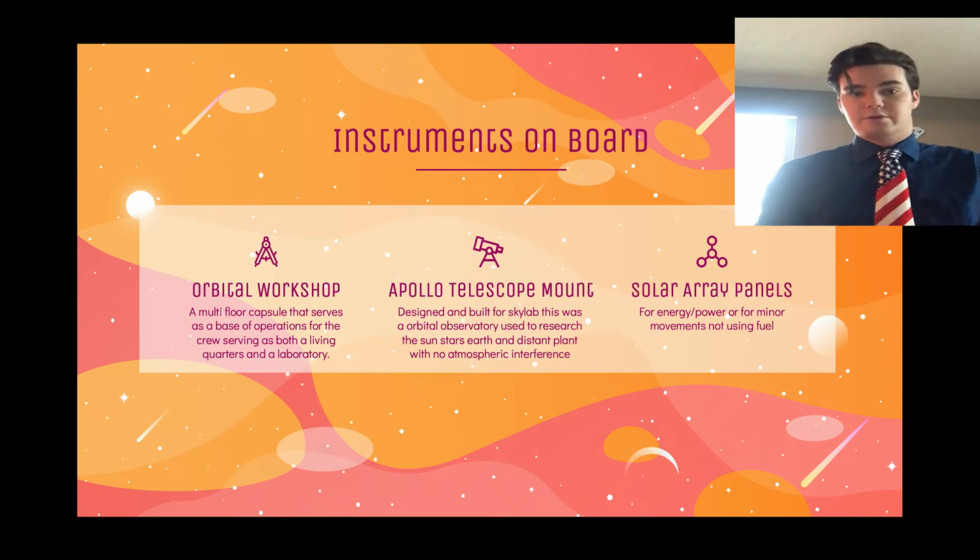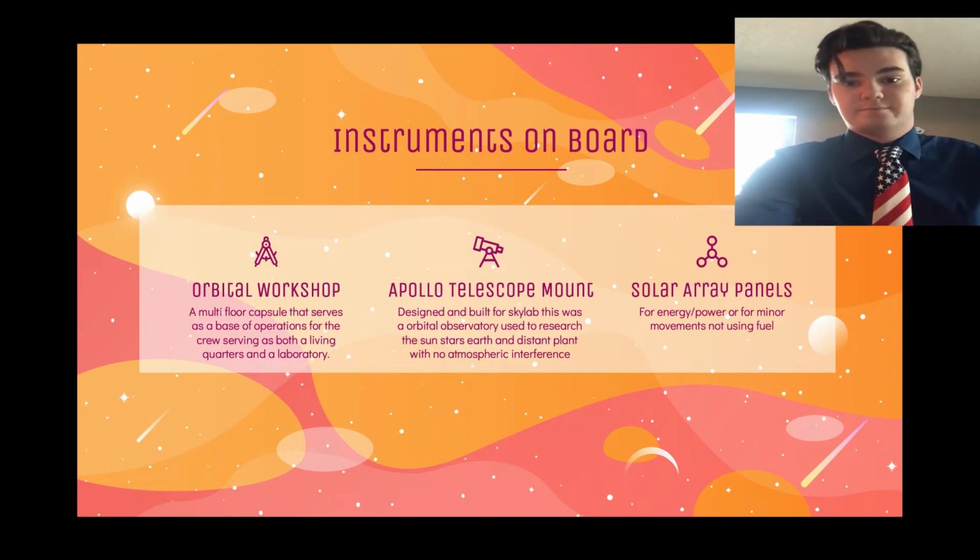Instruments on board included an orbital workshop, which was a multi-floor capsule that served as a base of operations for the crew, serving as both living quarters and a laboratory. It also had an Apollo telescope mount, which is designed and built for Skylab. It's an orbital observatory used to research the sun, stars, Earth, and distant planets with no atmospheric interference. It also has solar array panels for energy and power, or for minor movements not using fuel.